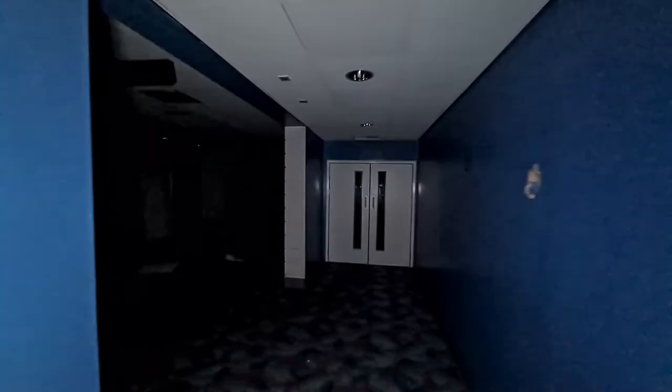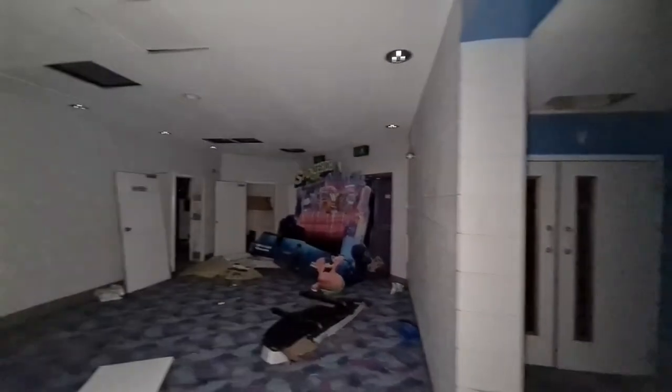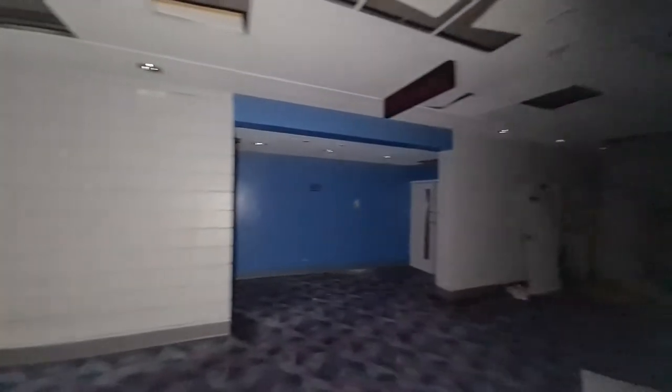We've got another cinema. I'm not going to show you around them all, because as you can see, it's pretty much the same sort of thing all the way around. Cinema room after cinema room. Like I said, there's probably 10 of them in here. Hold on, I'm just going to count them now. 1, 2, 3, 4, 5, 6. So maybe 12? Or is it 8?